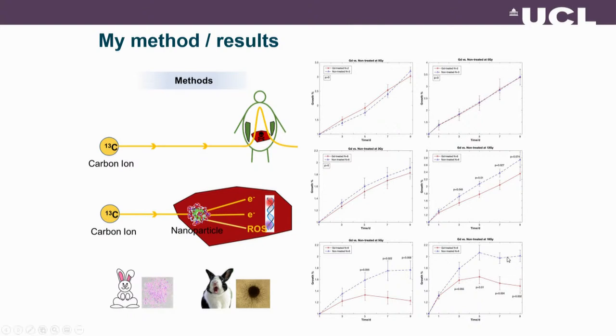And what you can see here is obviously with 0 gray, there's no impact. Your sphere just grows. With slightly higher dose, 3 gray carbon ion, 12 gray X-ray, you can inhibit the growth a little bit, but also in the X-ray, you start to see the difference, the enhancement of the nanoparticle. So the red line here with the nanoparticle is now significantly lower or smaller in size than the one of the non-nano. And the difference between the nano and non-nano just appears very greatly in the highest doses in both X-ray and carbon ion, as you can see in the bottom two graphs.